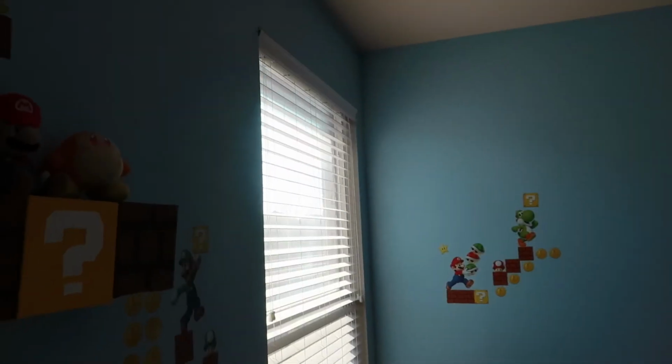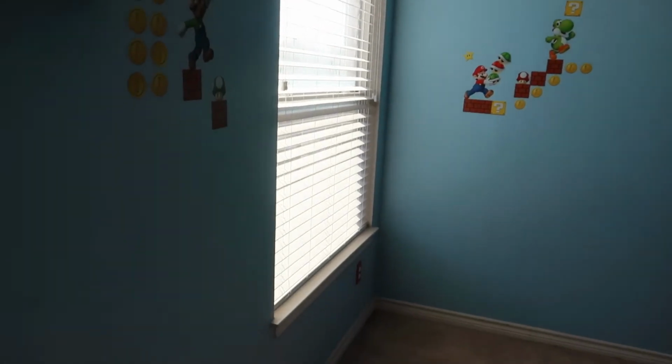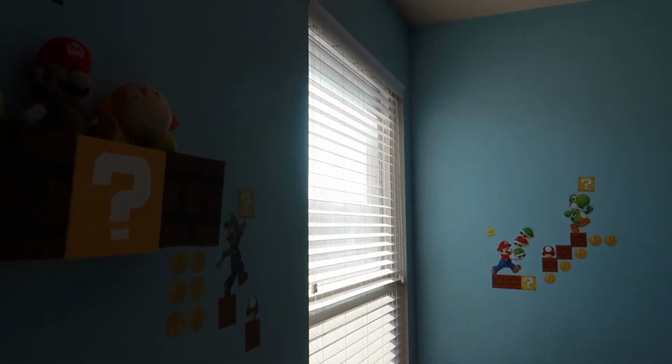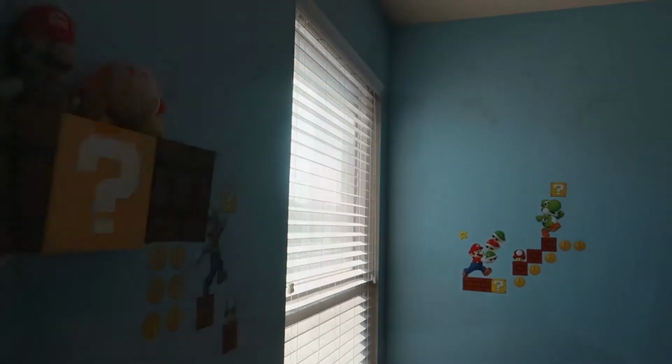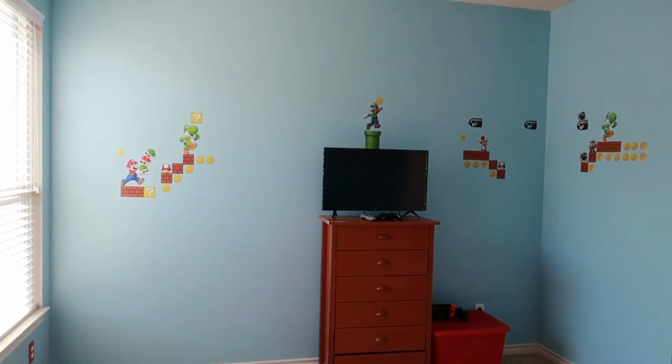He actually wanted some curtains in here, but his room has so much natural light that I did not want to cover it up with some curtains. But eventually down the road, I'll probably get him some red curtains. This is Braden's view when he is in the bed, getting ready to go to sleep or watch TV.